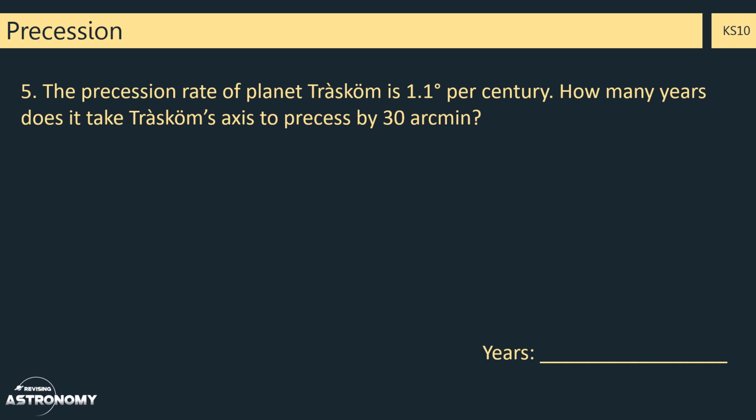The precession rate of planet Trascom is 1.1 degree per century. How many years does it take Trascom's axis to precess by 30 arc minutes? Well, there's a nice thing that we could do here, because we know that 30 arc min is equivalent to 0.5 degrees. The reason being, there are 60 arc min in 1 degree, and so obviously half of that would be 30 arc min, so it's half a degree.